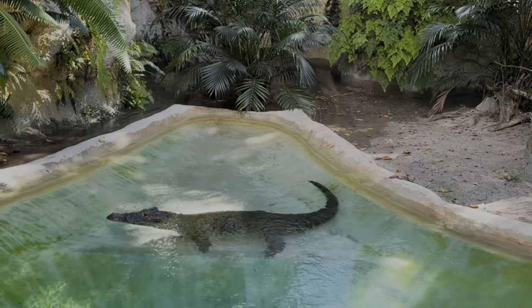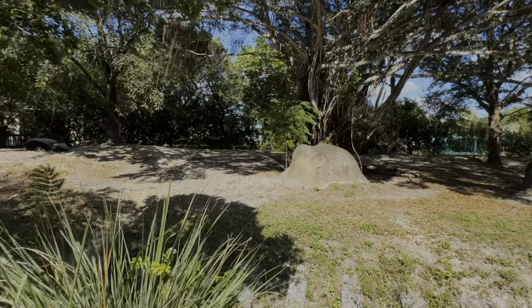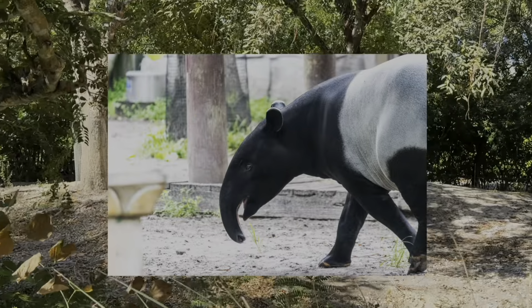And number 2 of animals I've never heard of before is the Malayan tapir. Have you heard of them? For me, they were kind of a mix of an elephant with a hippo. What do you think?